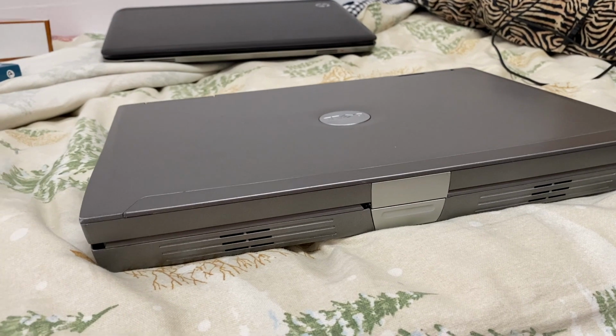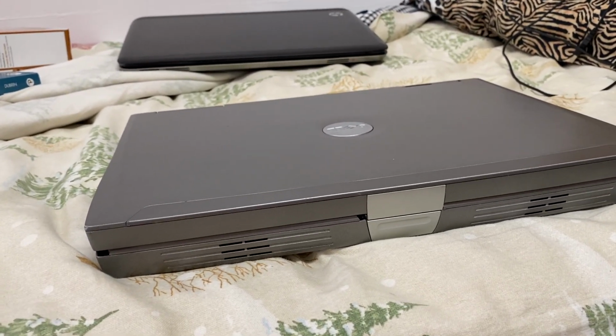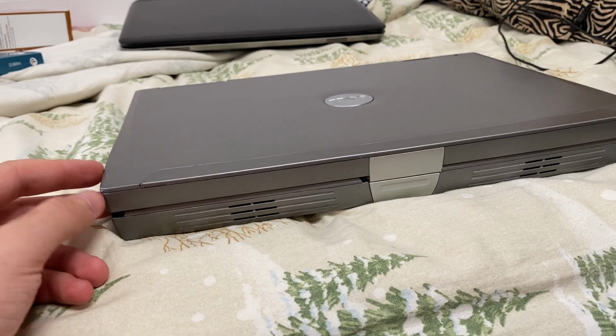But what's also kind of crazy is this machine actually still works. It was just sitting in the recycle bin. Yeah, I couldn't believe it. So it was probably worth saving, and I'm glad that he did. And he gave it to me for free because he doesn't have a charger for it.